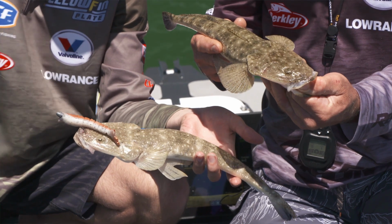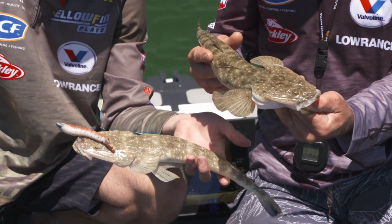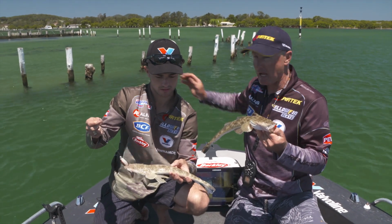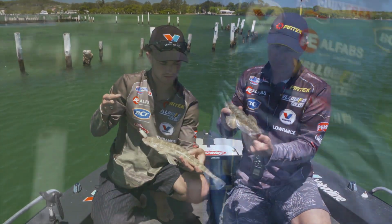These fellas are waiting for an easy feed, and that's the place for them to get it. If you have a look at my fish, it's slightly darker. Jono's is quite light. The lighter fish probably indicates it's more on the sand, where this one was probably sitting harder into the structure a little bit further.